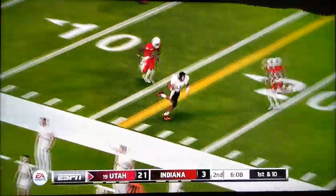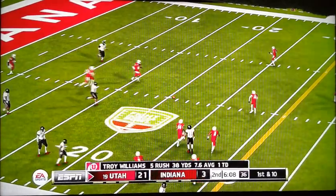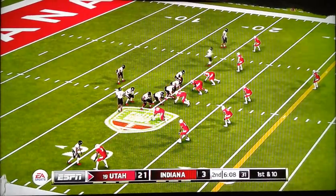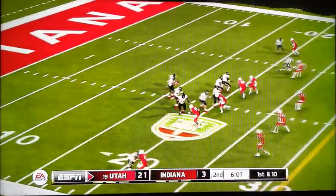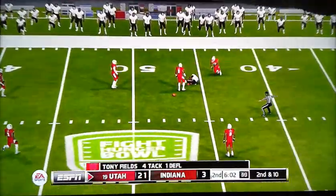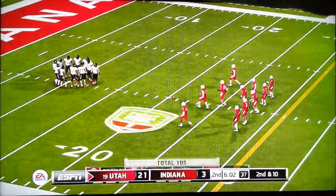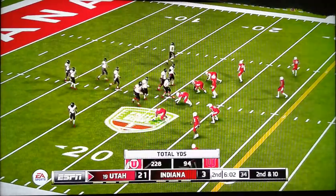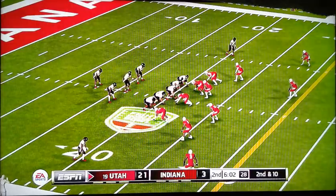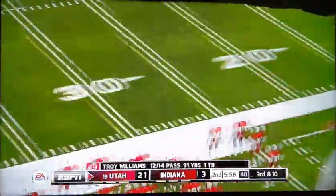Scrambling around. Tries to get around the corner. And now he's going to run. And he's shoved out of bounds at the 20. Safety to be able to be in a position to make this play, but he's got to be able to hold on to the football. You know, he's a big, physical, athletic guy. He's got to be able to secure a football and make a big play when it presents itself. And he just gets rid of it.